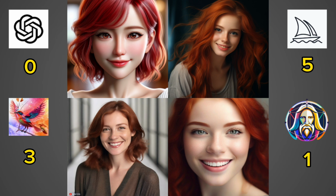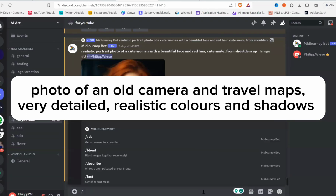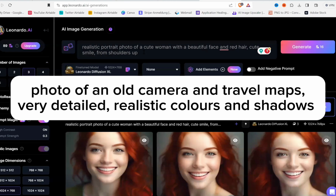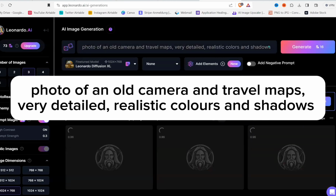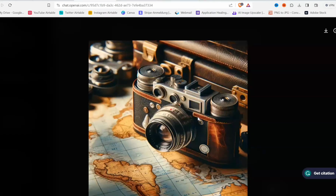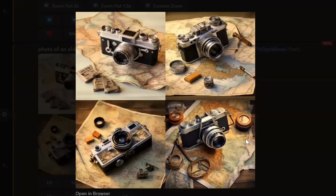Good, let's move on with a realistic photo of an object. For that we use the prompt: photo of an old camera and travel maps, very detailed, realistic colors and shadows. And let's see how that looks. Alright, here we go. Dall-E 3 doesn't look that bad. Let's see how Midjourney looks. Okay, doesn't look that bad, but all the pictures have something weird going on there. I'll choose the second one here with a tiny notebook at the side.